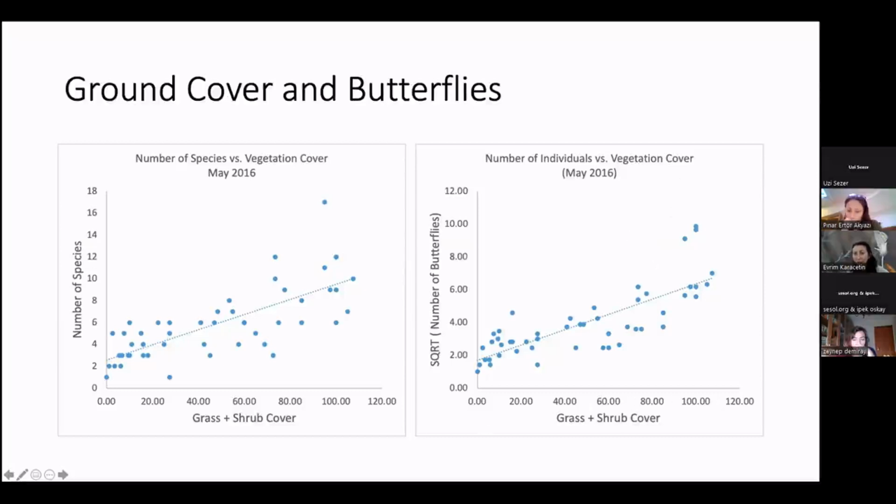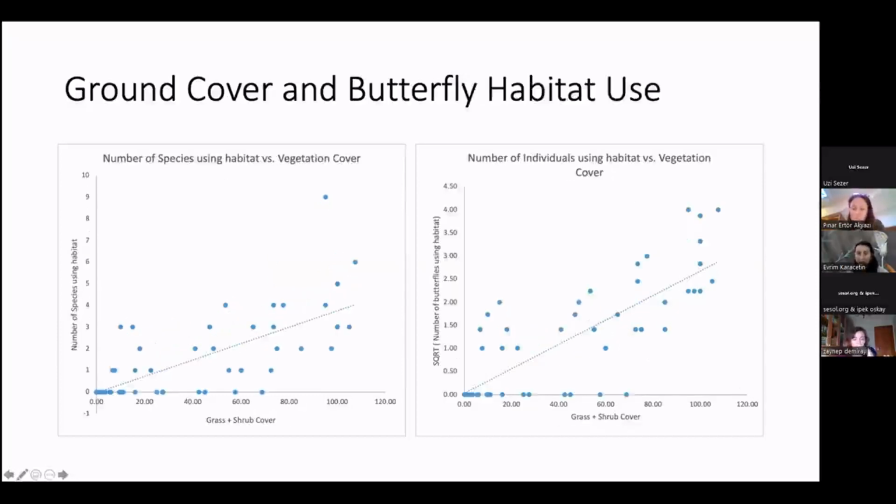So as the grass and shrub cover increases and gets closer to 100%, the number of butterflies increases tremendously. So we can see that around an 80%, 70% threshold of left ground vegetation, a huge number of butterflies can still be protected within the farmland areas. And we also looked at the habitat use, and we can see that the number of species and the number of individuals using the habitat increase again in a similar fashion.